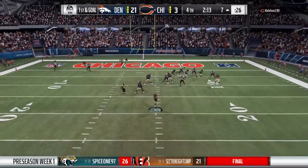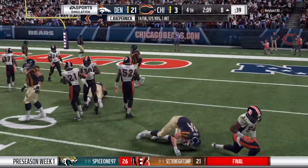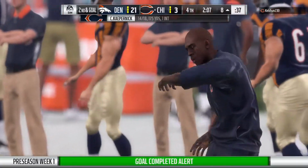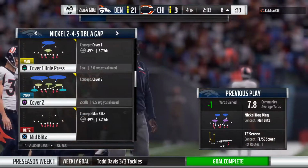Here we go. Kaepernick to throw again. This will be caught just inside the 10. And he is going to lose yardage here. It's a loss of a yard there, and now 2nd down.